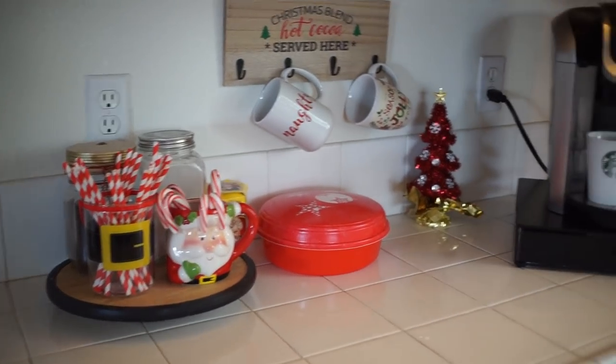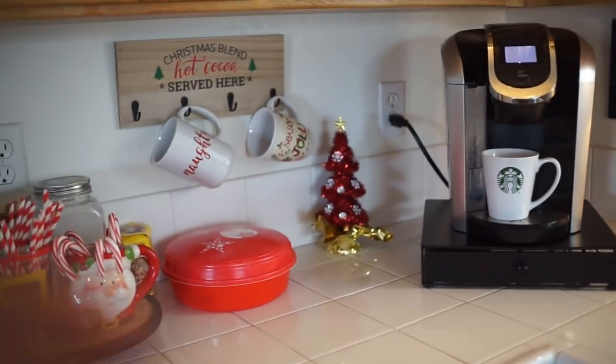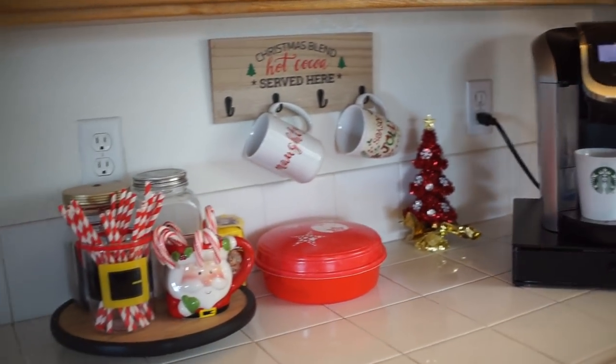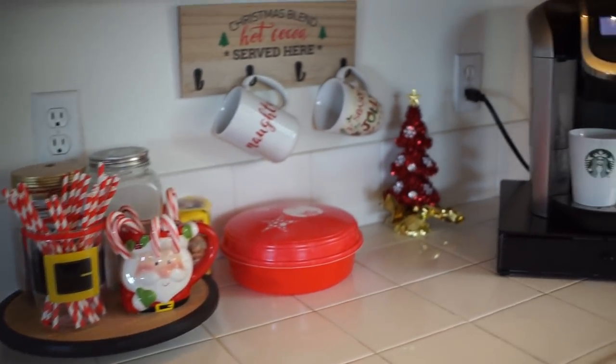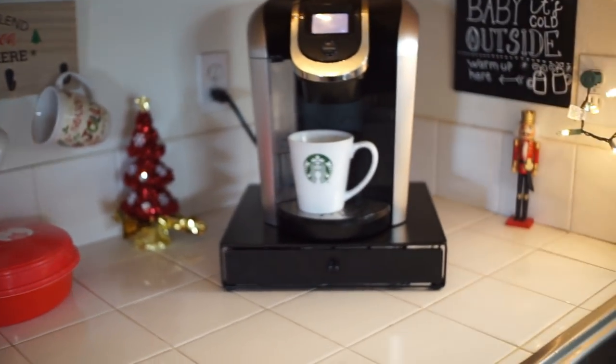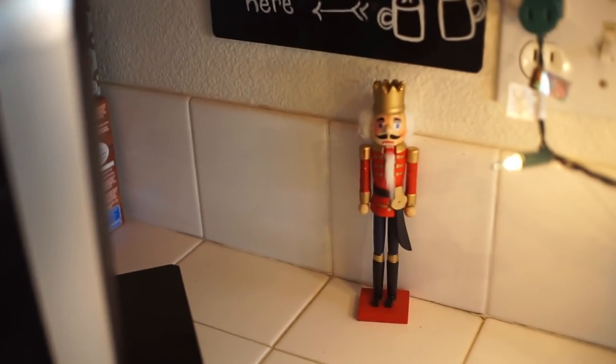And if you guys want a more detailed video of my coffee bar, the link will be right here. You guys can click that and I will show you more detail of this. But this is my little coffee bar area. My little nutcracker.